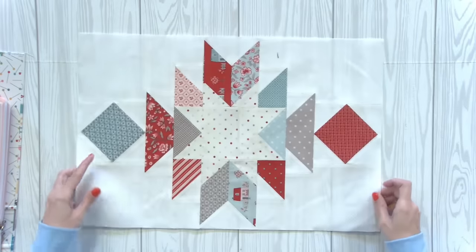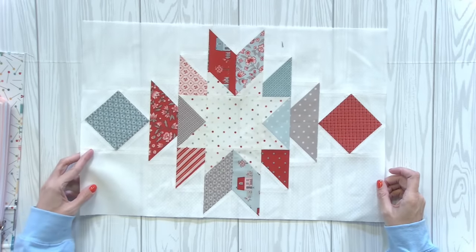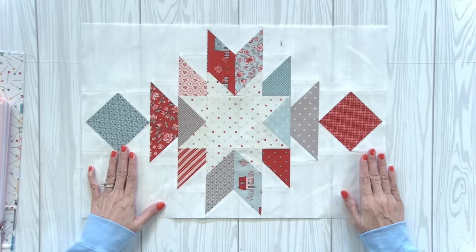All the patterns for Mercantile Quilt Seeds are all available individually online. So they should be online, Valeria.